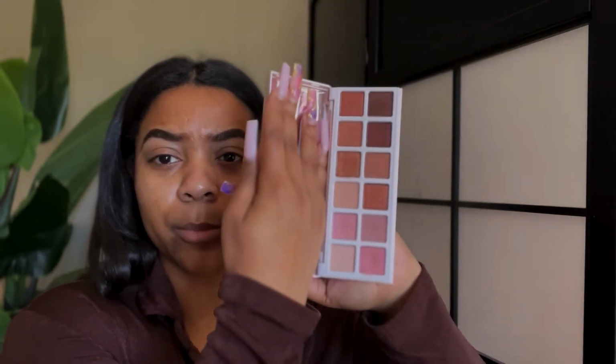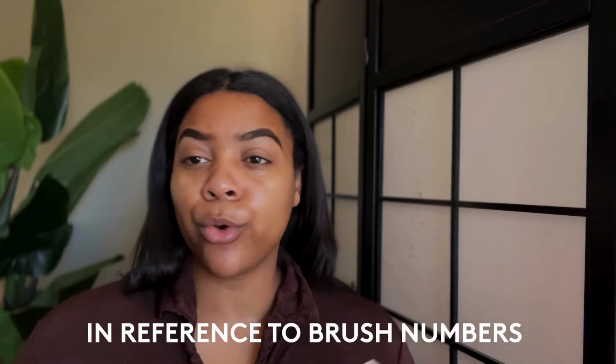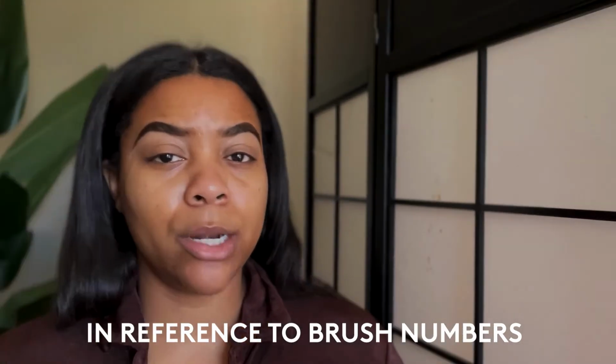These are just some really pretty colors. Obviously I will put everything down below for you so that you guys can see exactly what I am using. I don't have all the numbers down pat, 224, 227, 708, 801, 101, 303, 305, 281, 830, 8004. But back to the shades. I just want to show you guys. I'm going to go in with mostly the browns and the pinks. Most likely I'm going to leave the coppers alone.